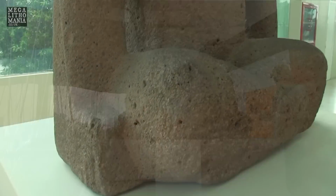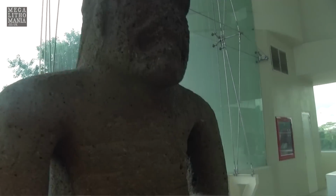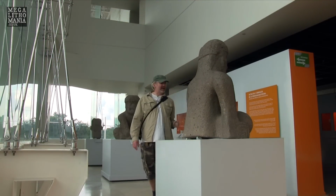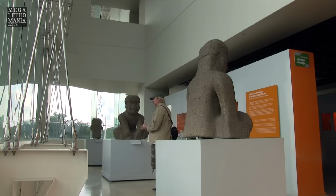So here we have a selection of some of the most important pieces from Venta. We can actually see a copy of this at Venta site. This is Monument 9. And you can see it's got a very flat back of the head with a classic Olmec cap, in a squatting position. Likewise, this is in a seated position.